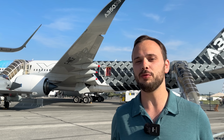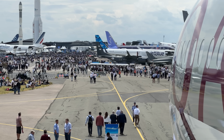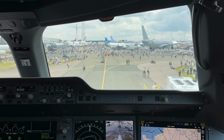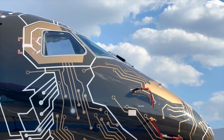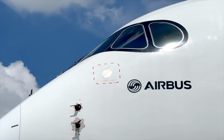So the 2023 Paris Airshow just wrapped up. For the first time in 4 long years, the aviation world has descended onto Le Bourget, this mecca of aviation. Boeing, Airbus, Embraer, and others made sure to pull out all the stops, showcasing their latest and greatest innovations, and also selling an absolute boatload of new planes.